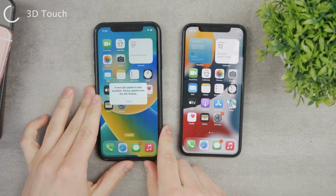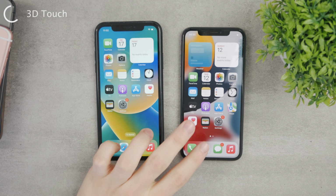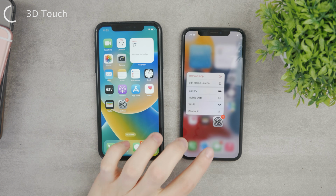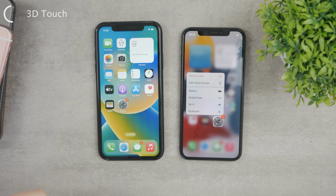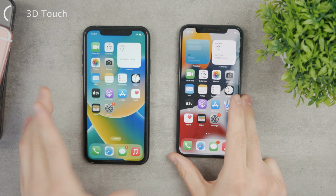And for me, one of the coolest things about the older iPhones, especially the iPhone X, XS and iPhone 8, is that you actually get to have 3D Touch. This is something you get on the older iPhones, which is cool, but this one does not have it. So for me, that's definitely a very important deciding factor. It may not be that important for you. If that's the case, then you shouldn't really care about it.